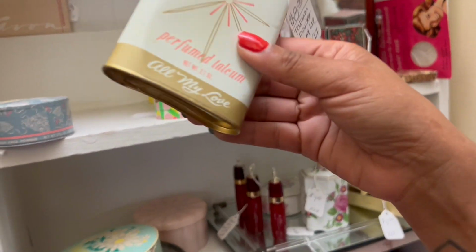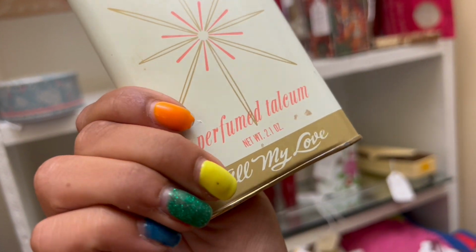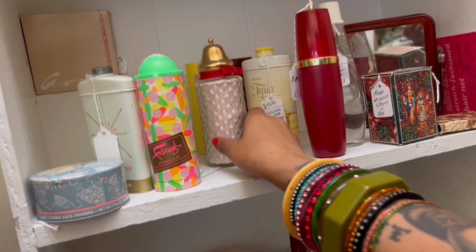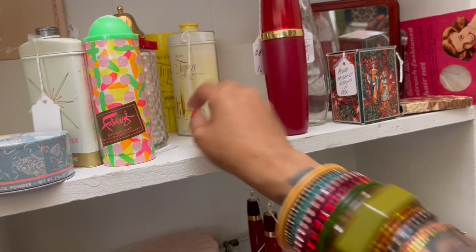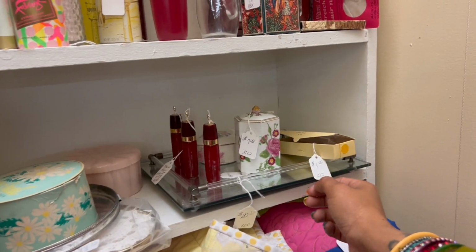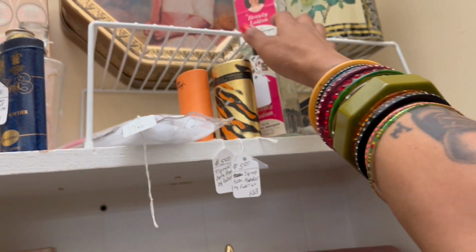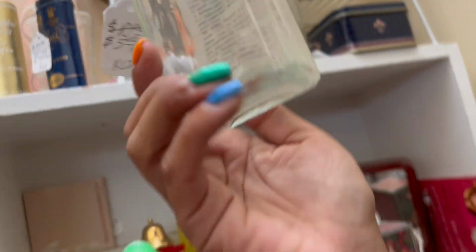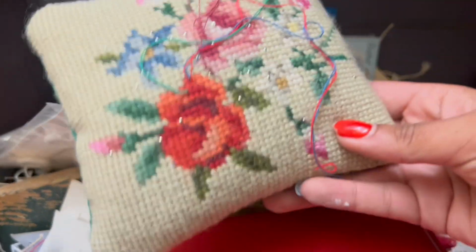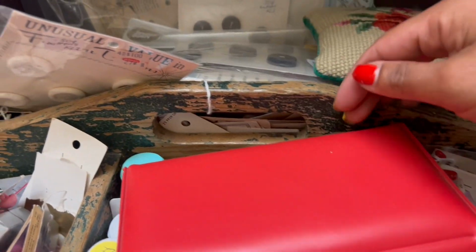And then, what about this one? Oh, this is overwhelming. Let's see, OJ's body lotion. How funny. And then what about in here? Looks like there's some pin cushions, sewing stuff.